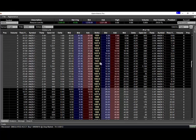Bring it up a little bit higher. Okay. So we're looking at the 1540 puts. We're looking at 11.73 as the midpoint. So we would sell to open the $1,540 put at 11.75, we'll call it, just to make it easy math. Okay. We're going to go ahead and buy one strike below there. So we're going to go buy the 1537.5.